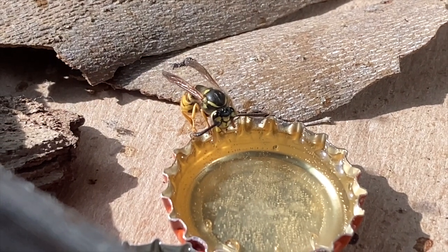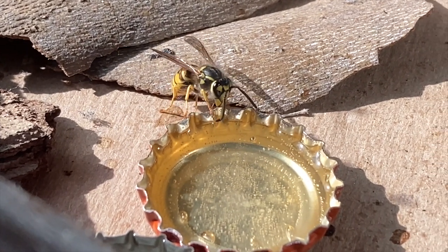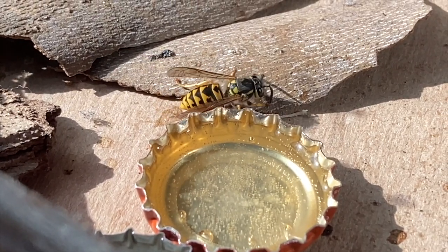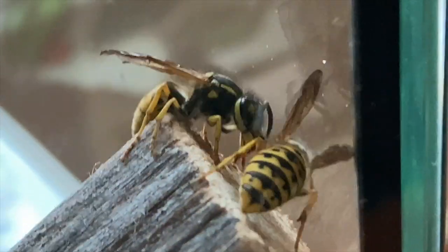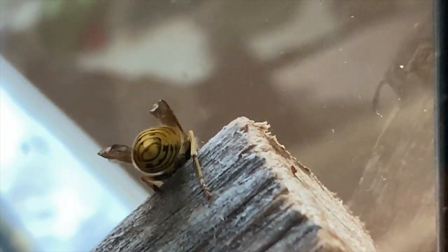So in the overwintering habitats, the only food we usually give them, any of the species of wasps, is honey, as you can see here, and also water. So they'll have a honey dish and a water dish all the time. Every once in a while, we'll give them a piece of fruit as well, but it's mostly honey and water.